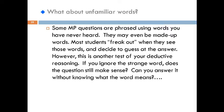Now, what about unfamiliar words? Some multiple choice questions are phrased using words that you have never heard of or never seen. They may even be made up words. They don't even exist. And then most students taking a test freak out when they see these words and they decide to guess at the answer. However, this is another test of your deductive reasoning.